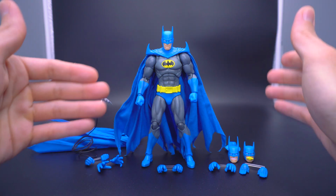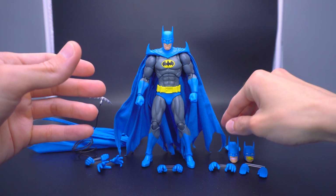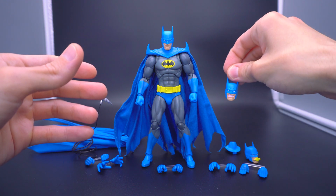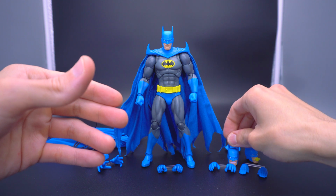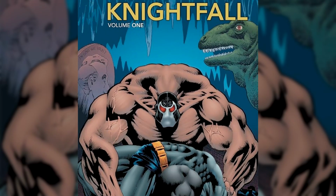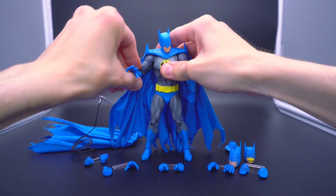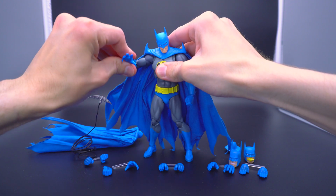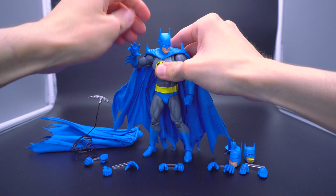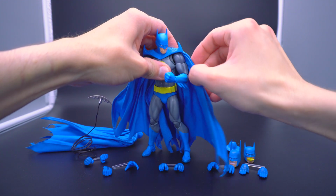It was in the comics, but at the same time, I feel like something else probably would have, maybe a kind of in pain head sculpt to then replicate something that's a bit more iconic, which is of course the cover of Knightfall, where you have Bane breaking his back and he's in pain. Maybe a battle damaged head, maybe some scarring on the gloves. I don't know, but something in that direction probably would have benefited the package more.